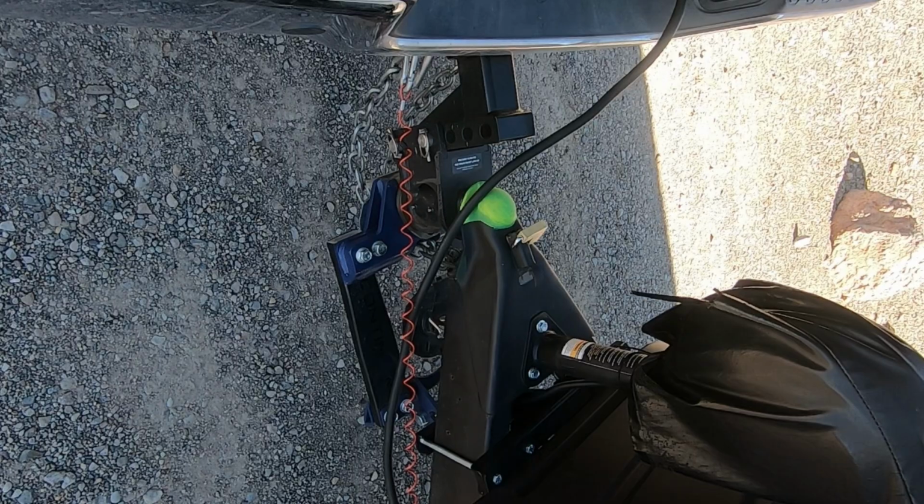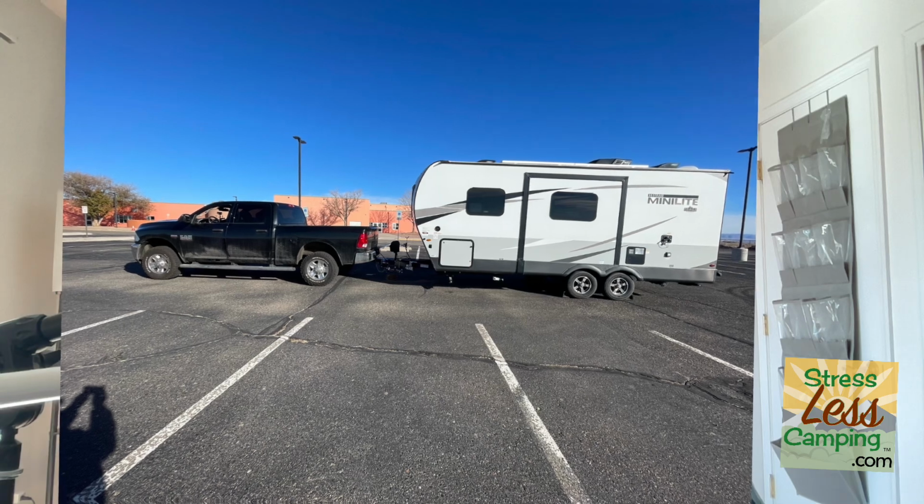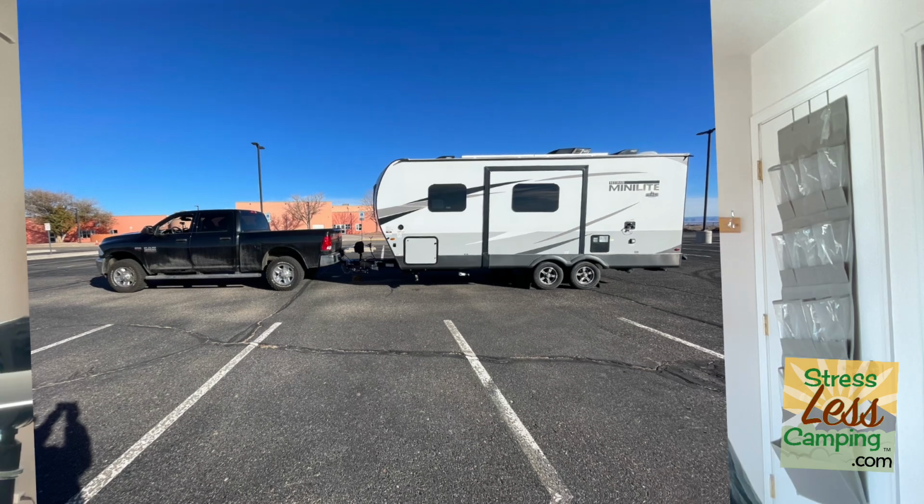The one thing I wish I had this with the old Ram 1500, only because I can't say, oh, this is so much better, or it's not that much better, or whatever. It's this Ram 2500 and that Rockwood Mini Lite 2205. That combination and this hitch really have, it's just a much better driving experience. We don't get pushed around by wind and that sort of thing. It's just steady. That's the best I can say. It's just really rock solid.